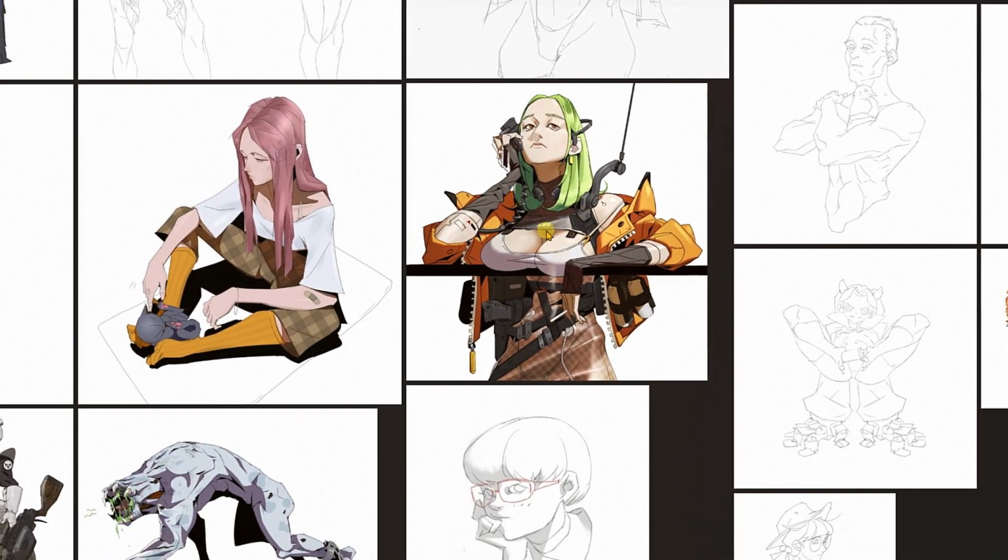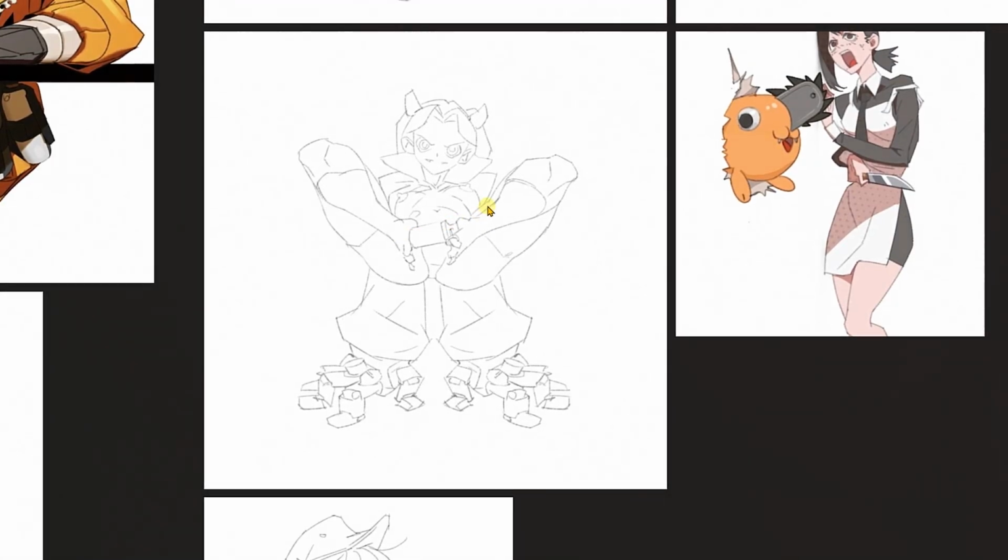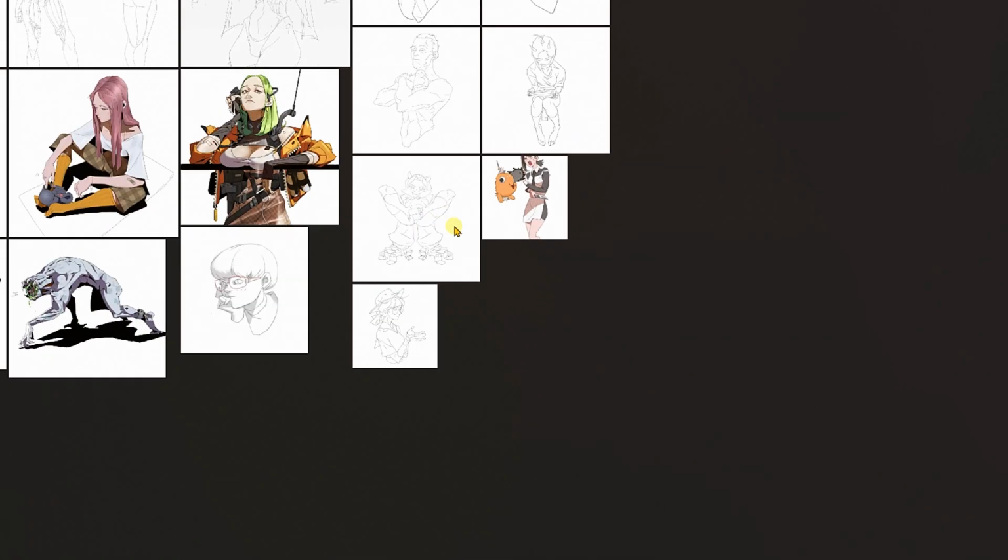Okay. Oh my god. So this chick, I think she's the Lucy cyberpunk. It's from the anime, right? I forgot her name. This one's, oh shit, it's nude.